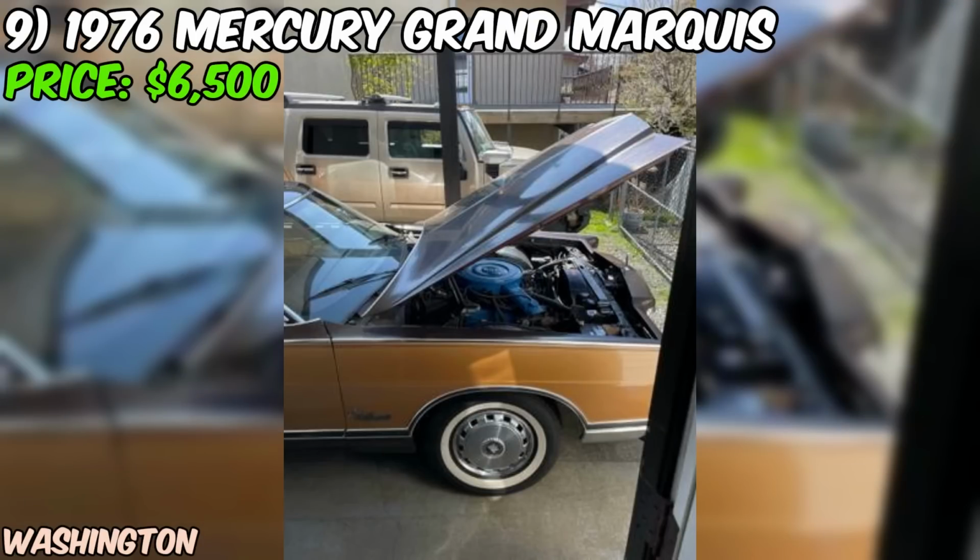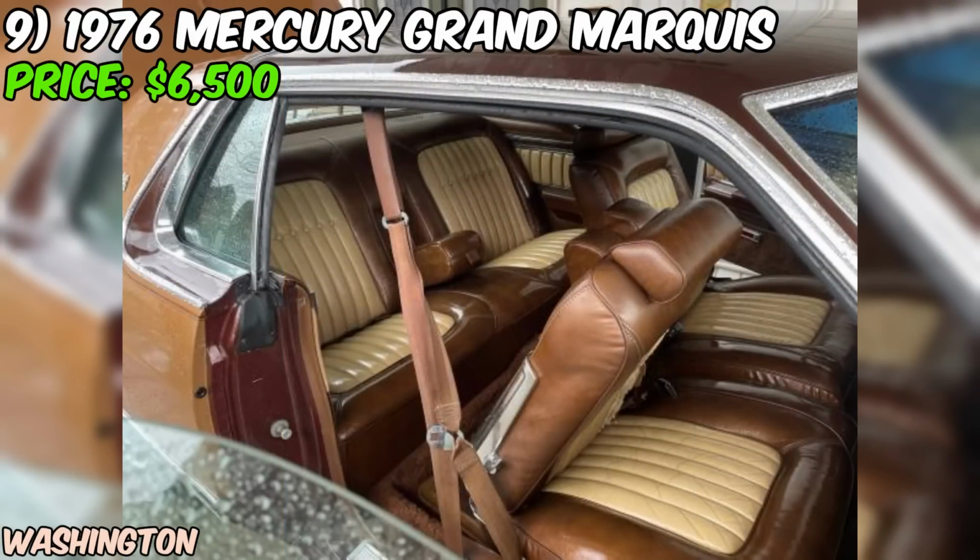Number 9. We've got a real gem for you. A 1976 Mercury Grand Marquis that's currently up for sale on Craigslist. This beauty is priced at just $6,500. And let me tell you, it's got some seriously unique features that make it stand out from the crowd.